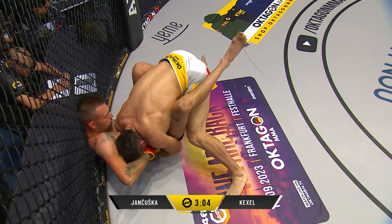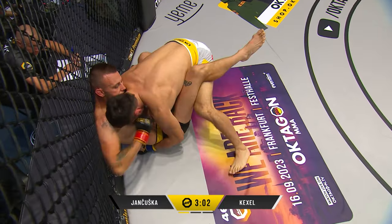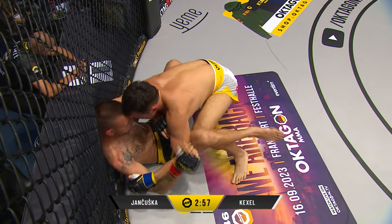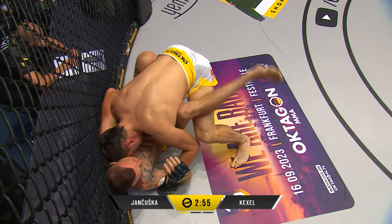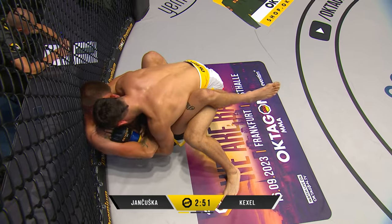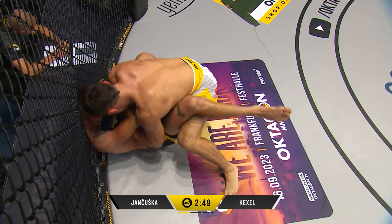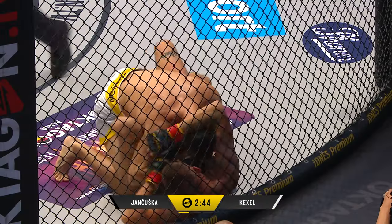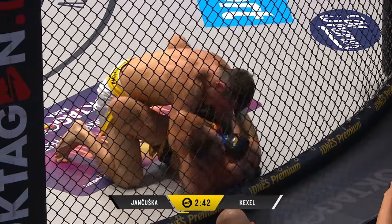You saw JANČUŠKA commit to that attack on the neck for the guillotine. It was an unorthodox double headlock position you don't see very often, and he decided to dive for that guillotine. But like I said, KEXEL very used to escaping those. Yeah, strong in this top spot. Already 2 minutes 15 seconds have gone in this round. 2 minutes 45 left.